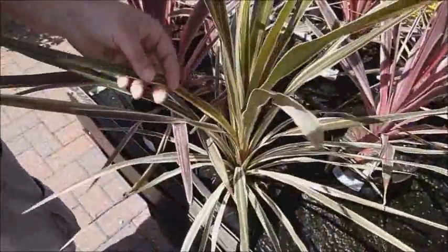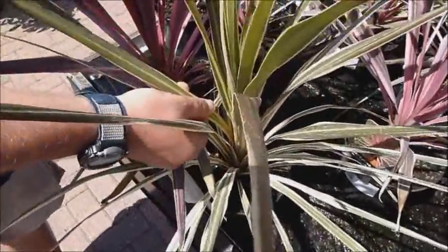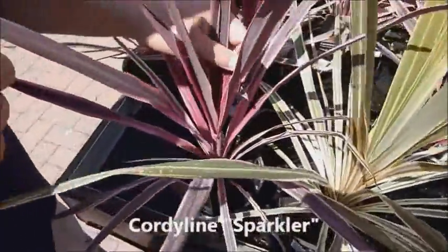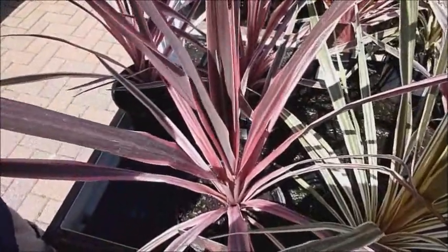Okay, so another great looking plant this week is Cordyline Sparkler. Creamy, stripy, variegated leaves. The one next to it is Cordyline Pink Passion, with vibrant pink striping in the leaf. It's a new variety this year.